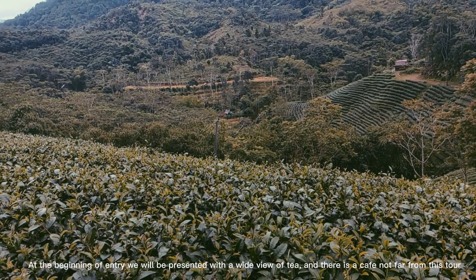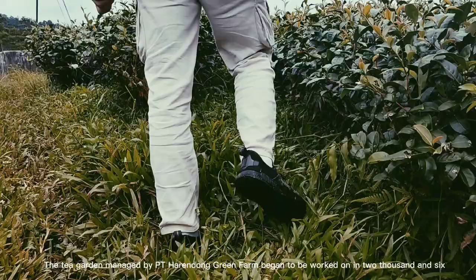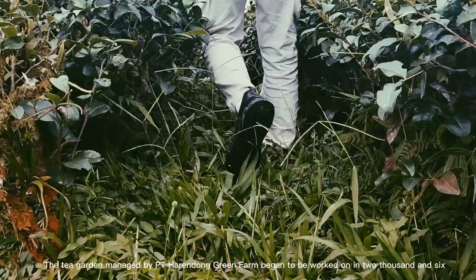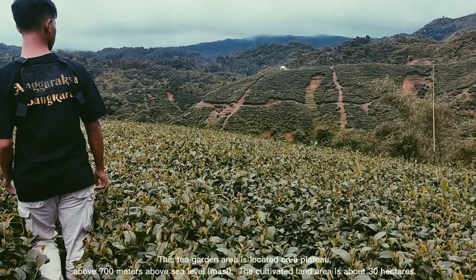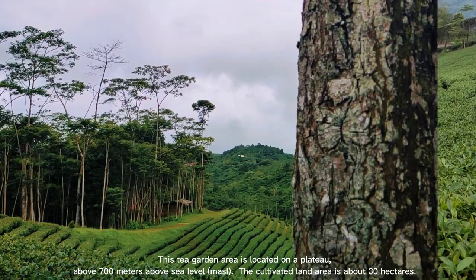The tea garden managed by PT Harendong Green Farm began operating in 2006. This tea garden area is located on a flat deck above 700 meters above sea level. The cultivated land area is about 30 hectares.